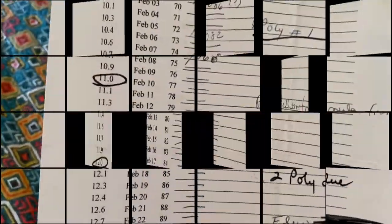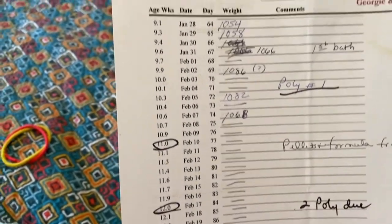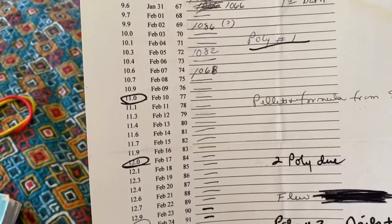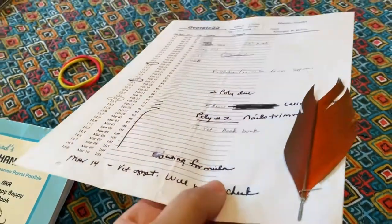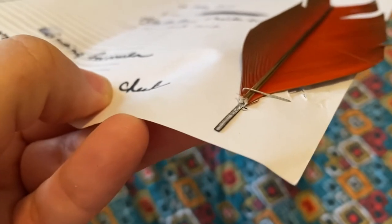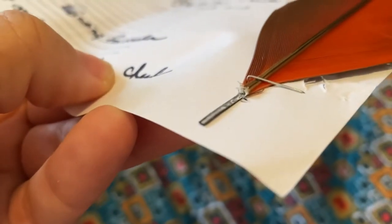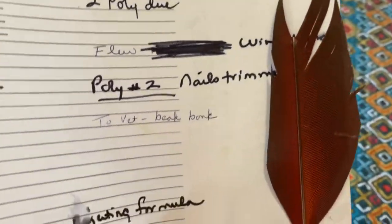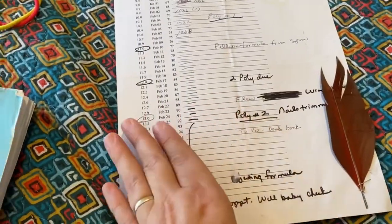Okay, and then now here we have some sheet that shows his weight and size and age. And what I like here is there's a feather here. They must have used it for something because if you can see the shaft has been cut open and the tip is gone. So it was used for some kind of analysis. It's pretty cool. Probably for one of these things that are on here. Wow, this is like a whole baby book for vaccinations and stuff.